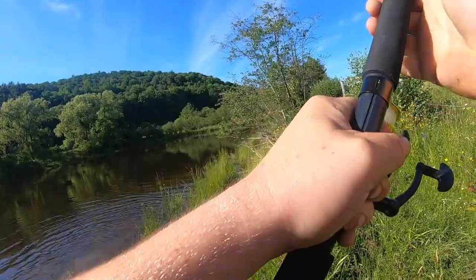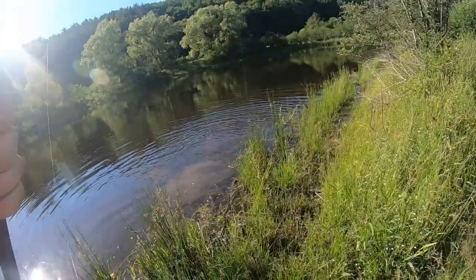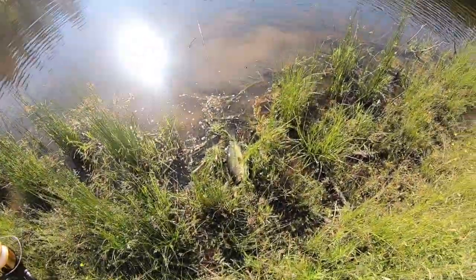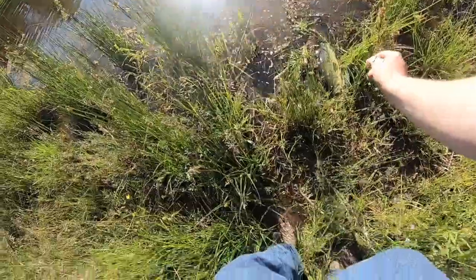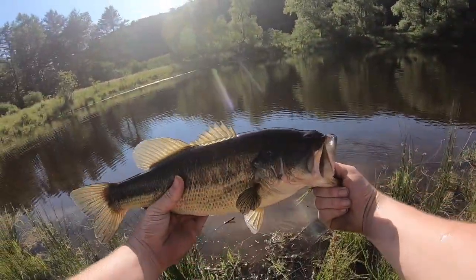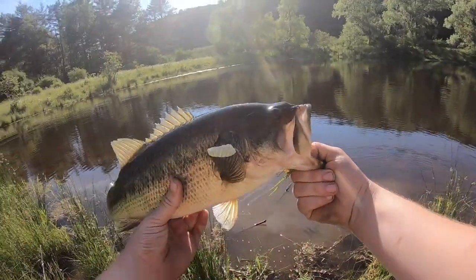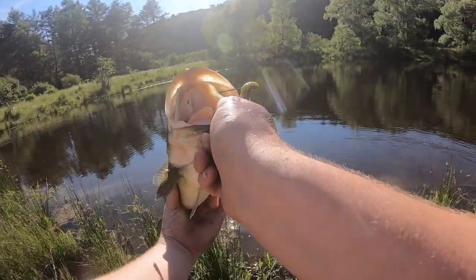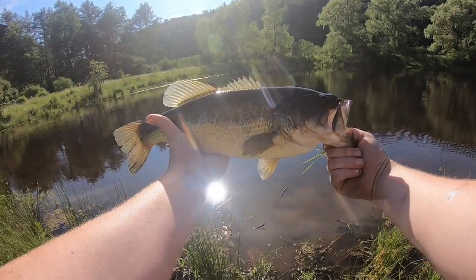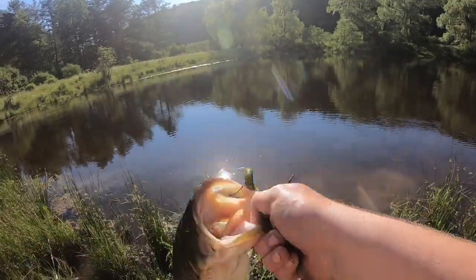That's a nice fish. Look at that, y'all. That is a nice fish. Donkey. Look at that fish. Look at it. Told you guys it was a nice one. Holy crap, look at that fish. Probably solid, close to 4 pound, guys. I'd say, maybe I'm wrong, comment down below. I don't have my scale with me like an idiot, but.